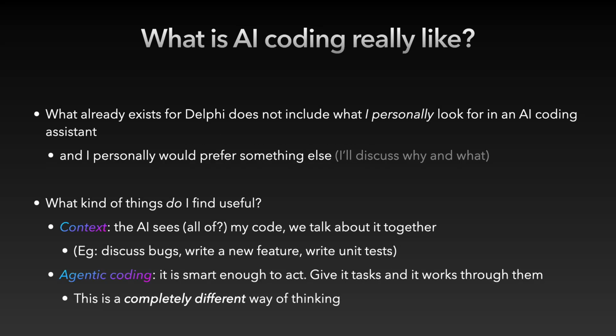Delphi includes an AI assistant, Smart Code Insight, and while I love Delphi and AI, I don't personally use Smart Code Insight because it doesn't do what I personally look for. Of course, it's personal opinion, and I want to emphasize that I'm glad Delphi has it. But to share by contrast what I do want and find useful, I want my AI to see my code so we can work in it together. That's all relevant code and even the entire project if necessary.